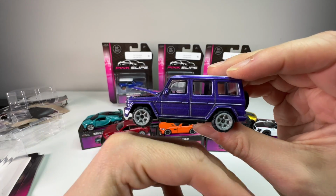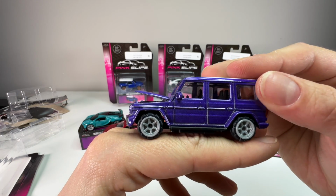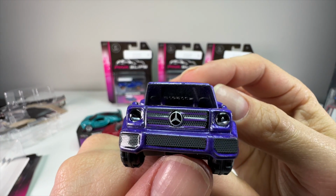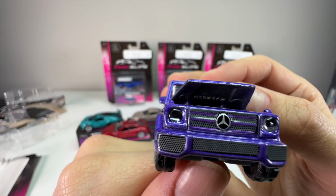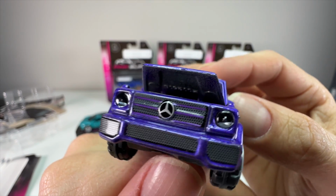I like it. Actually sits lower. To me, this has a lower stance like the Jeep. Usually these sit up a little higher. I do like how it's the newer version. It has the 2017 or '19 and up bumpers. I think those look pretty good. Again, we have clear headlights. Looks excellent. It's got a nice Mercedes logo in there. The grille tampos look decent.